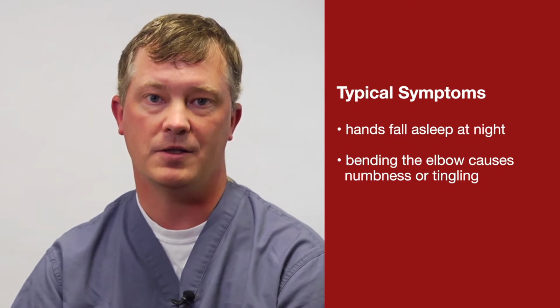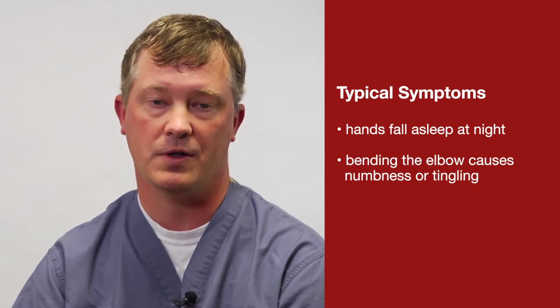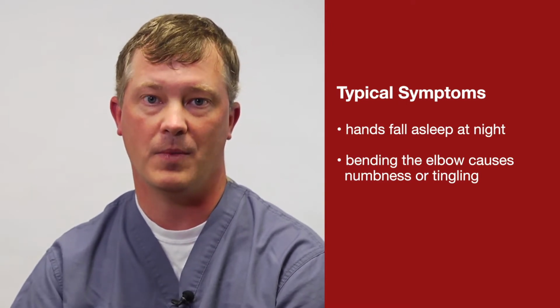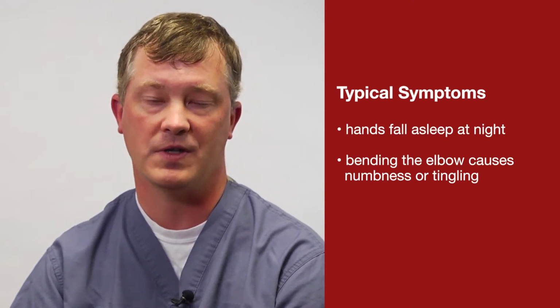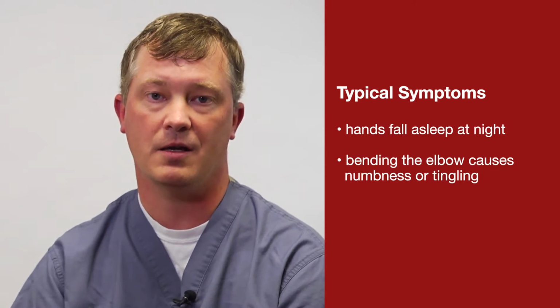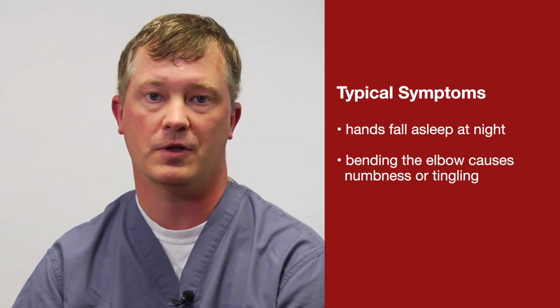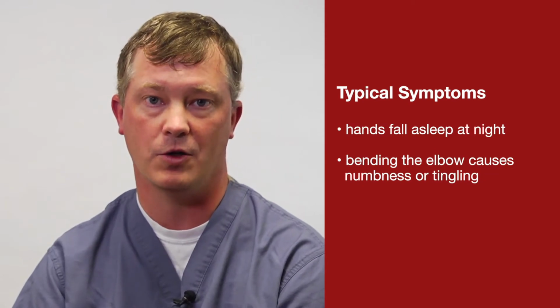Again, it needs to be differentiated from carpal tunnel syndrome, which typically involves the other 3.5 fingers, that being the thumb, index, middle, and thumb side of the ring finger. They can come together, and so if people say, really my whole hand is falling asleep, it could be both carpal tunnel and cubital tunnel.